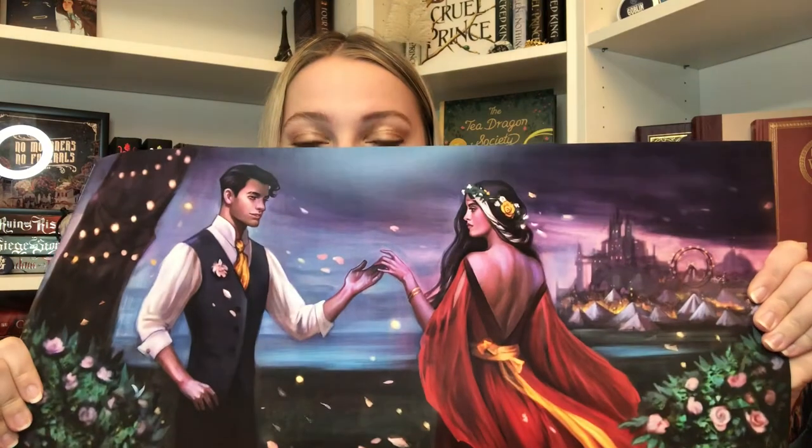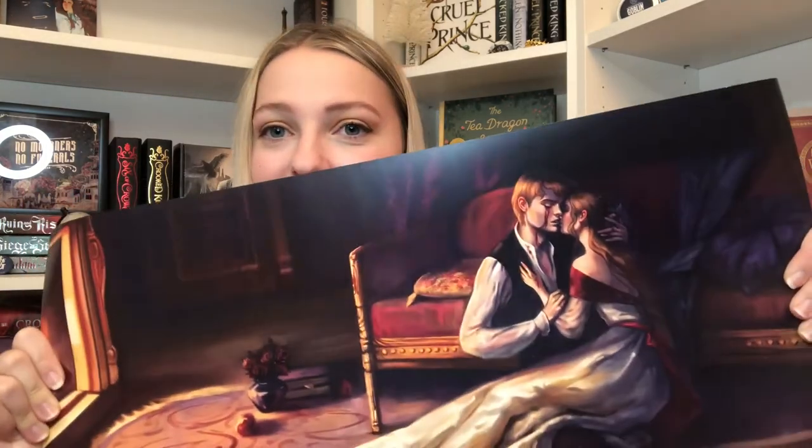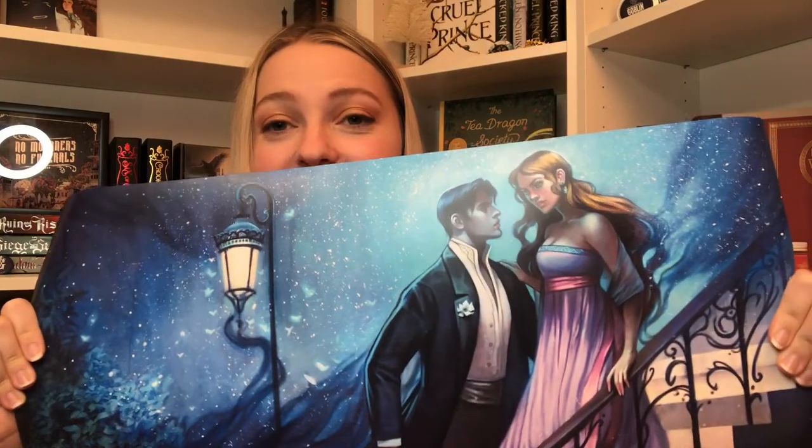Next, from Moonlight Crate, I received a set of Caraval dust jackets. So we have Caraval with Scarlett and Julian. We have, and I'm not sure which one's which here, but they both have Tella. So I think this one is Legendary, if I remember correctly, with Tella and Jax. And then I believe this one is Finale with Tella and Legend, but I could be wrong. This one might be Legendary, and then the one with Jax might be Finale. I forget when the scene with Jax happens, like which book it's in.